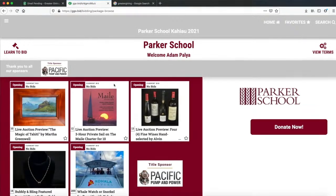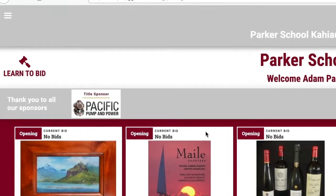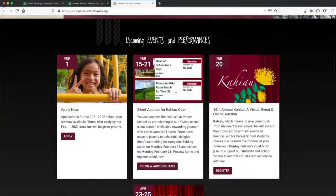If you need some help on how to bid, there is a Learn to Bid icon at the top left of this page. Please check out our live auction preview before our event begins. Go to the Parker School website and look for Preview Live Auction Items in the right-hand menu.